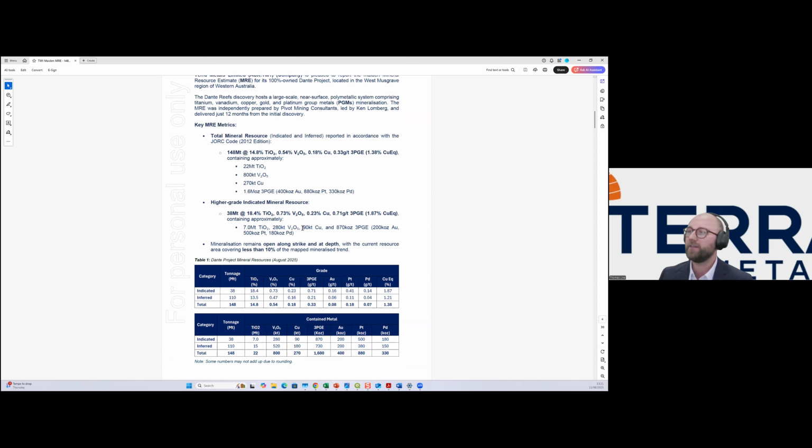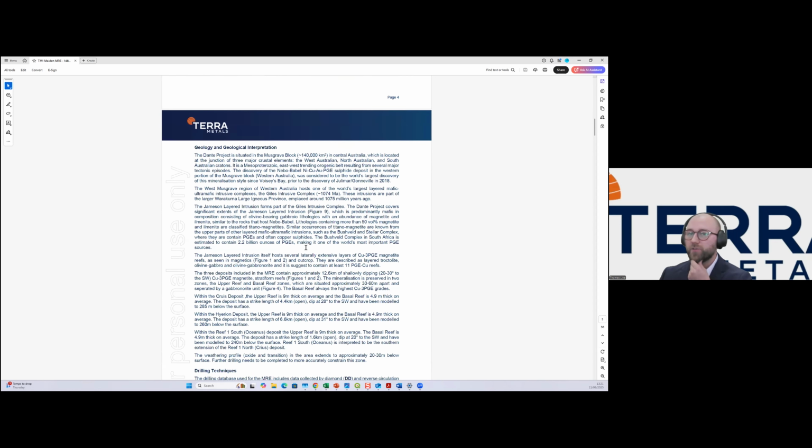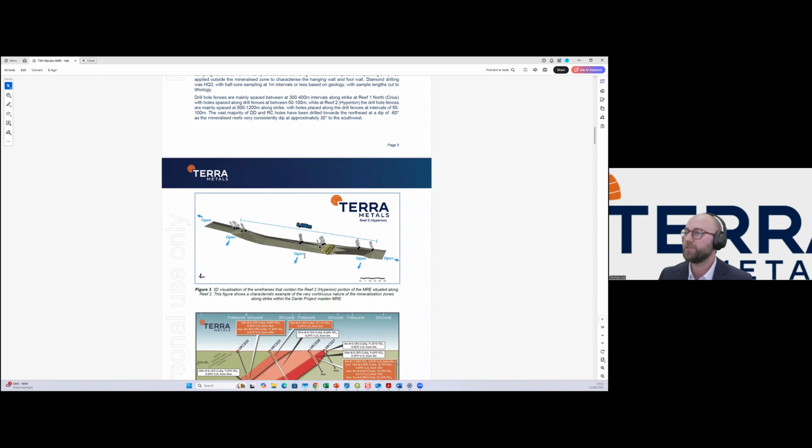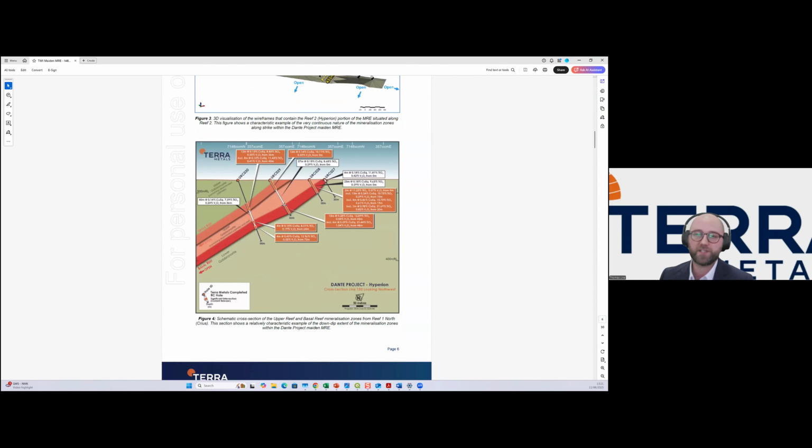So I think that probably says most of it. I'll just scroll down to the plots quickly. This is just an example cross section showing the entire mineralized unit, which is the whole gabbronorite layer here, which is 50 odd meters, 60 odd meters thick. It is mineralized all the way through.